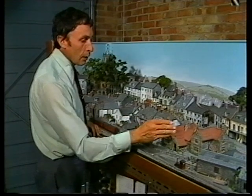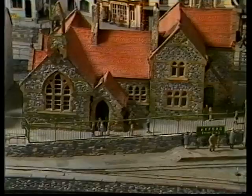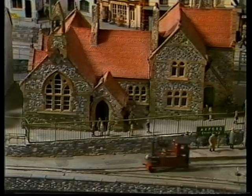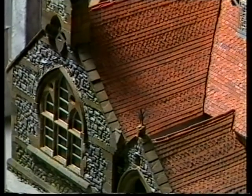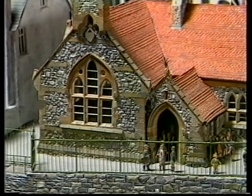The school here is a little village school to the north-east of Honiton, and this was about the most difficult building of all. About 250 hours in this building. There's a basic plywood base with plastic sheeting cut out to form the walls, and to that I've applied modelling clay, which is marked up into the shapes of these various stones.